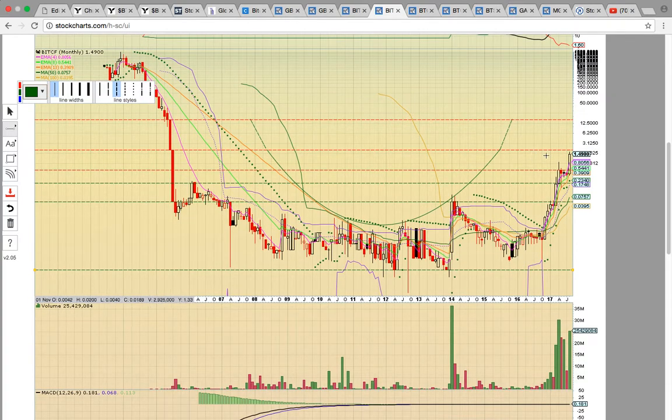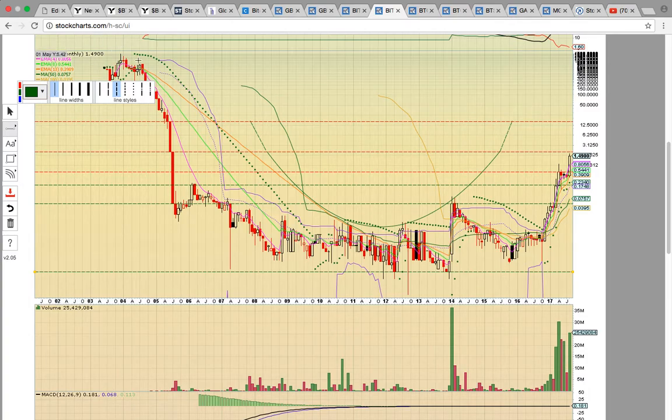If you look here at the BITCF monthly chart, this is really showing what's going on with this stock. Okay, so this is a monthly chart. Each candle represents one month of trading as opposed to one day or one week. For 2017, this is pushing the highest level of the year for the month, and keep in mind that this monthly candle will not set until the closing bell on the last trading day of the month, so a lot can change between now and then. This could create a long upper wick. Who knows? It could close red for the month.